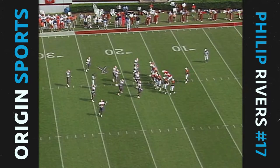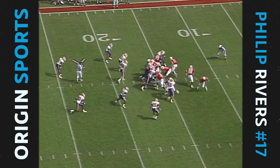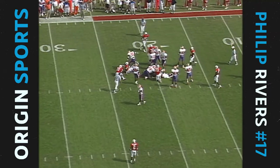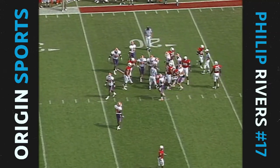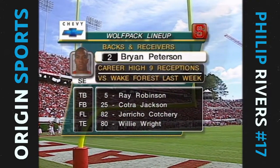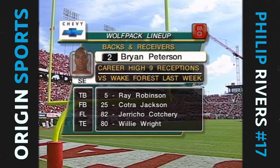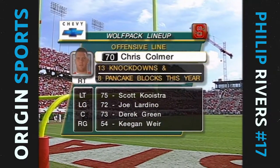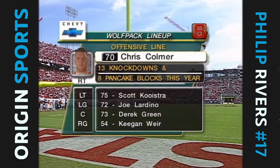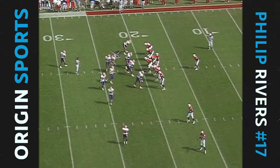Let's see what Phillip Rivers can do, the sophomore quarterback from Athens, Alabama. Got everybody in close, a little razzle dazzle play, and it's going to go right up the front. And this is going to be taken by Ray Robinson. As we take a look at our Chevy starting lineup, Ryan Peterson had a big week against Wake Forest last week with 86 yards. Ray Robinson, Coach Jackson, Jericho Cotchery, and Willie Wright. And this offensive line does so well for State. Kustra up front, he's the guy we'll keep our eyes on because he'll have a heck of a matchup in this ball game.